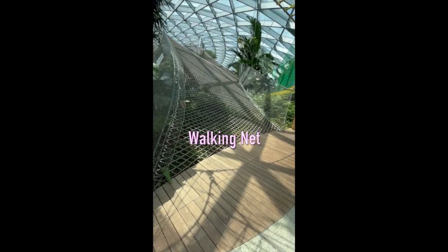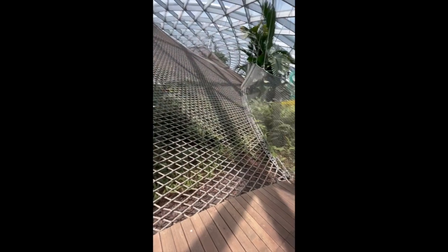I also bought a ticket for the walking net, and my goodness, hindi ako na-informed na exercise palang mag-walking net. I had to literally crawl up the net so I could cross to the other side. It also gave the illusion of a spider web with the entire 5 floors visible below you, which was kinda scary, but it was fun.